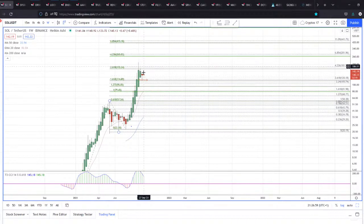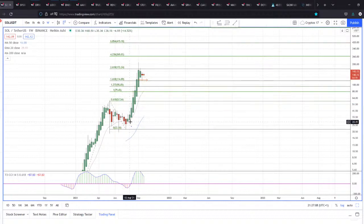But if we can't and we end up breaking these lows that we looked at, 120, then I think we're in a correction on the scale of this one, and likely to see, you know, how long did this one take? Yeah, a few weeks of sideways before we go up again.